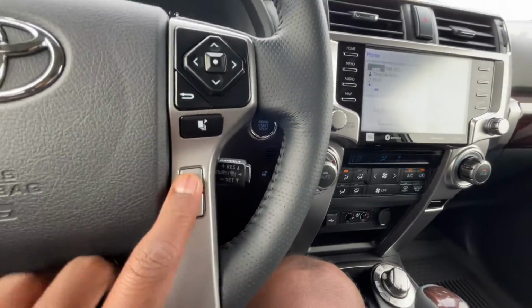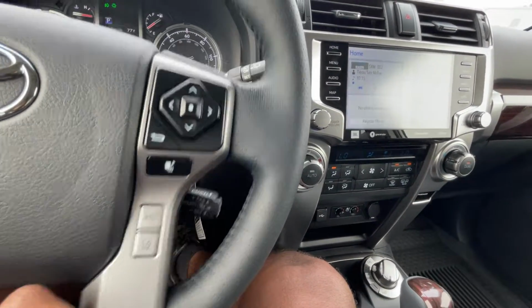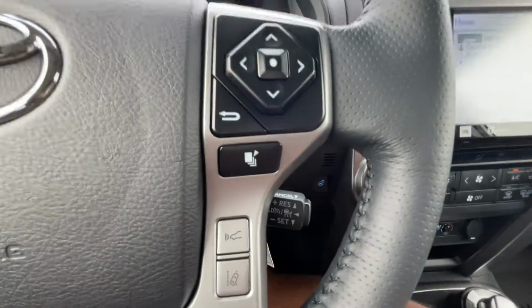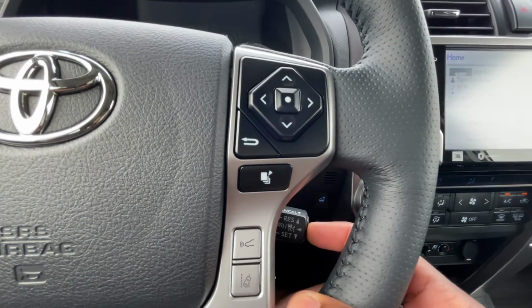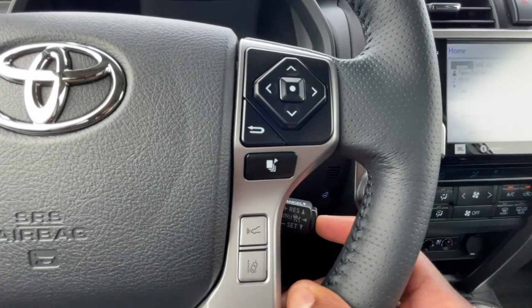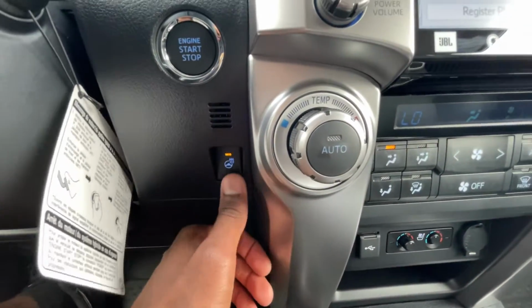And then we have the gap adjust for the radar cruise that can be adjusted there, the lane departure system. And then behind here with the radar cruise, we can turn that on or off. And then you can hold it if you want to go on a regular cruise, and then just set there, cancel that way. And then our heated steering wheel toggle is there.